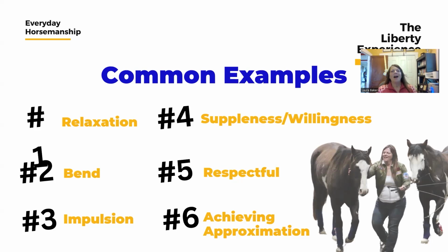So anyway, suppleness and willingness, we've already kind of touched on that. Respectful, we've already touched on that. If I send my horse out onto a lunge circle, for example, because by the time you get to Liberty Circle your horse should be pretty respectful of you, and they're kicking at me because I told them to move their feet, I definitely want respectful behavior. So I'm going to be looking for respectful behavior and reward that.